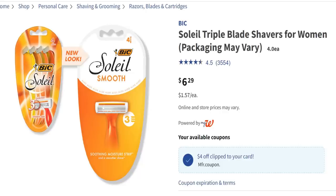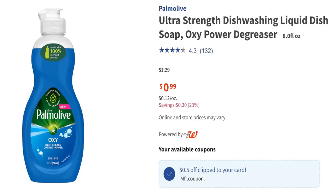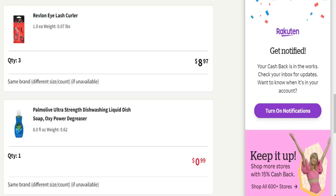Last but not least, I did want to mention this easy deal on Palmolive. It's on sale for 99 cents this week and we have a 50 cent off coupon. That's not bad. That makes it an okay deal. 99 cents, and use that 50 cent off coupon, you'll only pay 49 cents. That's not bad at all. Remember, I'm also shopping at Walgreens online through Rakuten for this transaction. So in addition to getting all of this stuff for a good price, I'm also getting 15% cash back.